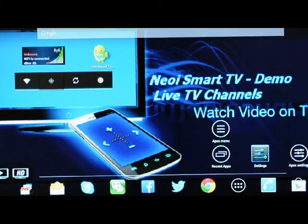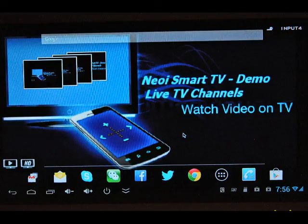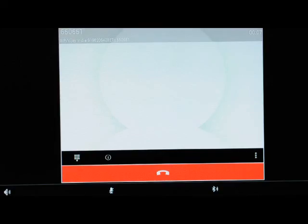And here is something special while you watch. You can even receive your phone calls. You can even make free phone calls with your smart TV using a special SIM account or a standard SIM account or your phone number, because the smart TV is equipped with the intelligent Neoi telephone system. Telephone.